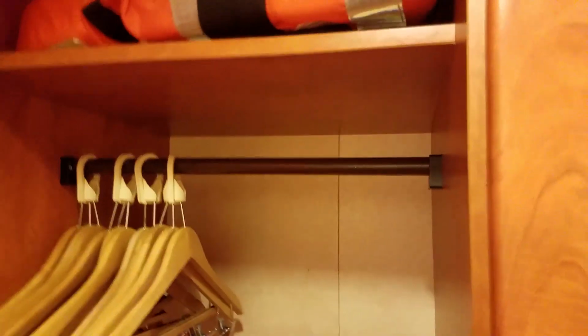Of course, your life vest on the top there. Got some hangers in the first one. Door number 2 has more hangers. Wow, these are really tall. Not made for short people. In this one.